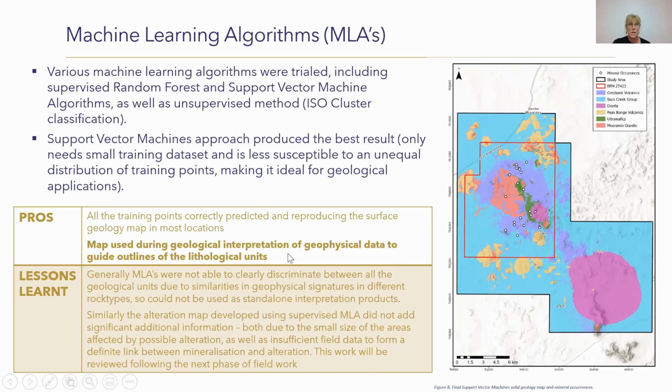However, generally, although the training points were correctly predicted, it was very hard to clearly discriminate between the different geological units. The geological units had similarities in geophysical signatures, so it was hard to use it as a standalone product. From an alteration point of view, we had a fairly small training set, and we didn't have enough field data to form a definitive link. So we will review that with the next phase of fieldwork.